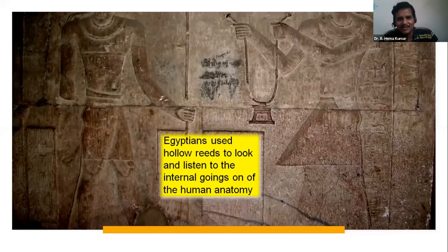We slightly move towards the Egyptians now. So Egyptians actually used hollow reeds to look into the internal goings on, to understand the sounds. Actually, I did research on understanding these kinds of sounds from the body. Particularly I took heart sounds, lung sounds, intestinal sounds. Based on analyzing those, we can identify what could be the possible diseases.